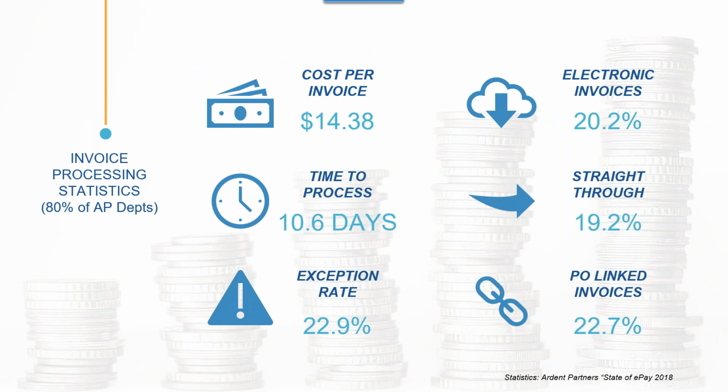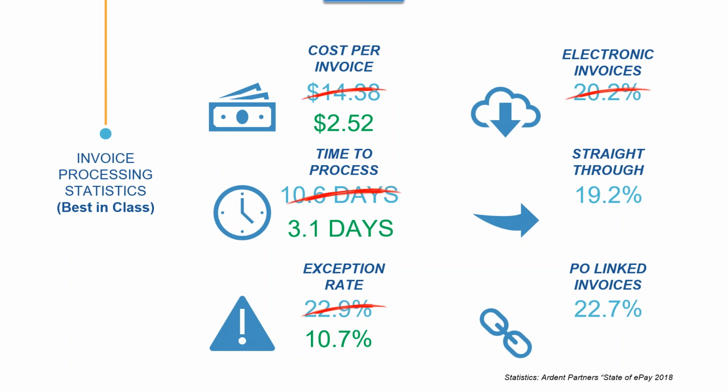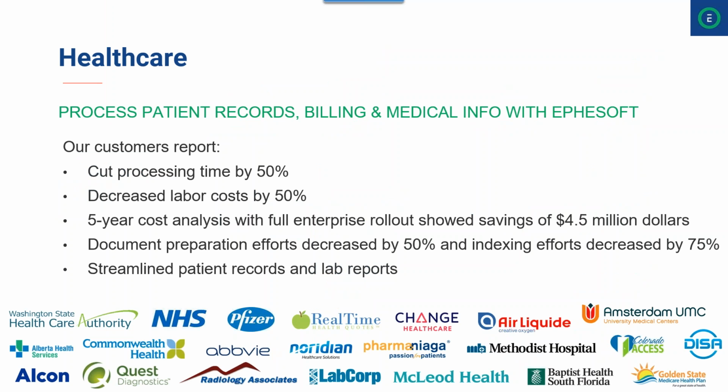I mean, if we look at the figures, the cost to process a single invoice averages around $14.38, takes about 11 days, and it can rarely be straight through processing. But with Smart Capture, we slash that processing cost to $2.52, from 11 days to 3 days, and increase straight through processing to 65% on average. It doesn't stop in the AP department.